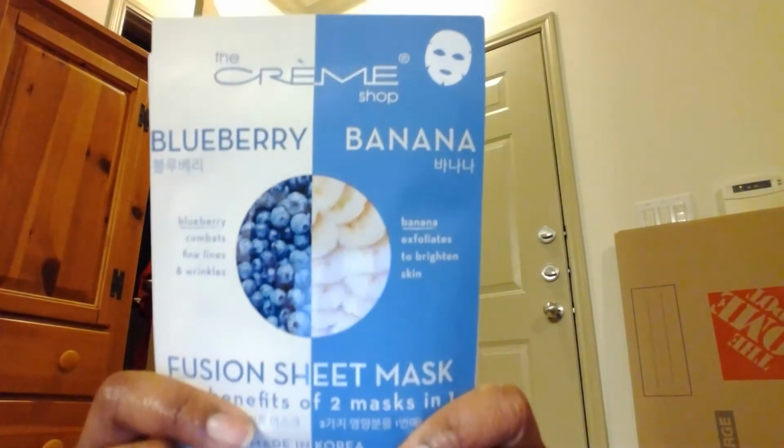So the first thing I grabbed was these sheet masks. I have peaches. Okay, so this is blueberry banana, and this is peaches and cream. These are sheet masks, which I love a sheet mask. I don't know how many times I need to tell you that, but you know. Blueberry combats fine lines and wrinkles.